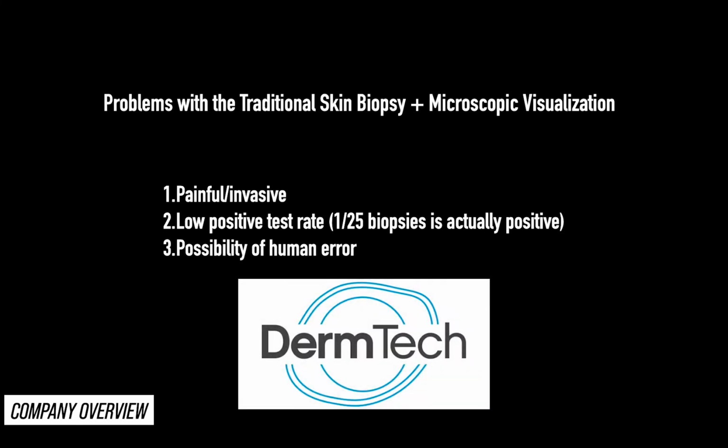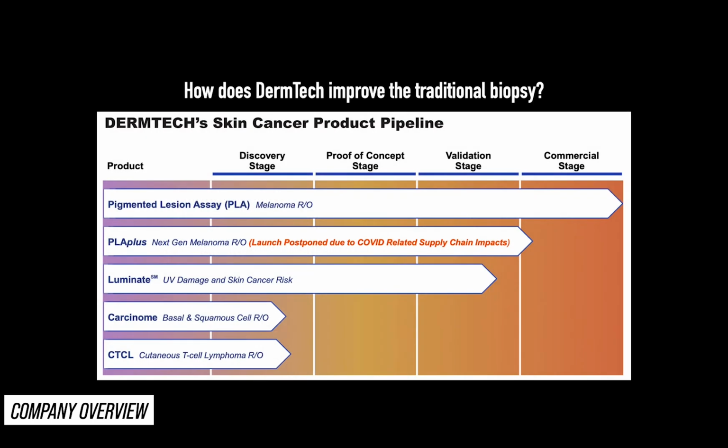So this is where DermTech comes in. DermTech is working on a number of products, but their primary product is the pigmented lesion assay, or the PLA test. This will essentially target all the issues we stated earlier with the traditional skin biopsy. The PLA test is non-invasive, accurate, and also eliminates the possibility of human error.